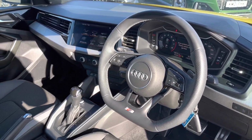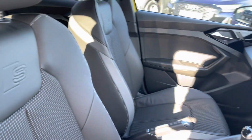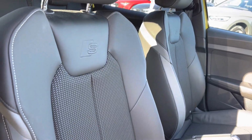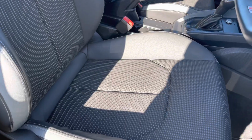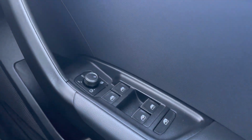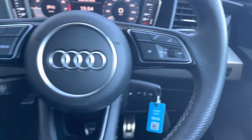You've got a very sporty yet stylish dashboard, very well set out. Got the front sport seats with the S-line embossing, gripping you very nicely to drive. These are very comfortable to be in as well. Got full electric windows, electrically adjustable and heated door mirrors, central locking as well as all your lighting controls.